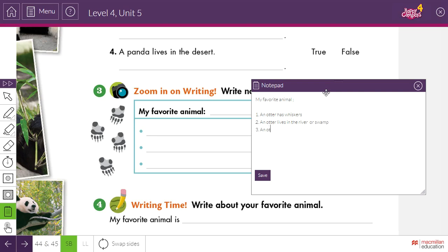Another, what does an otter have? An otter has whiskers, and then, wait, legs. I guess it has fur, because it's a mammal, so it has fur, I guess. An otter is a cute animal. An otter is smart and cute. Why call it smart? Because sometimes if you go to the zoo, you will see an otter performance there.